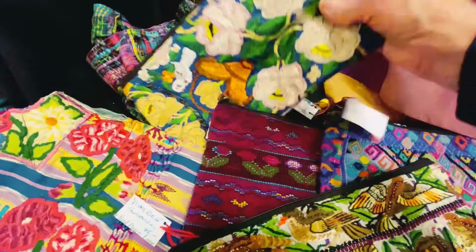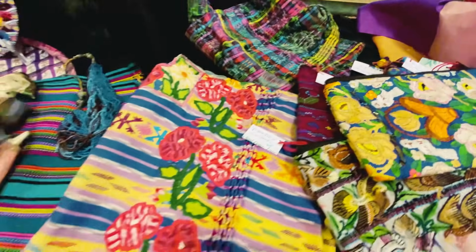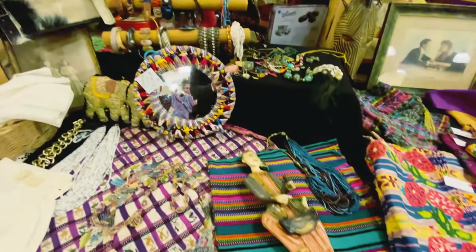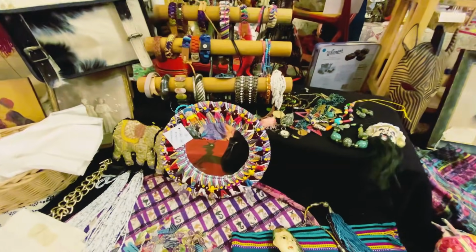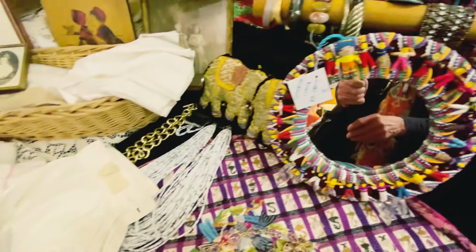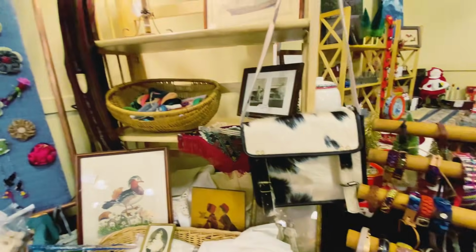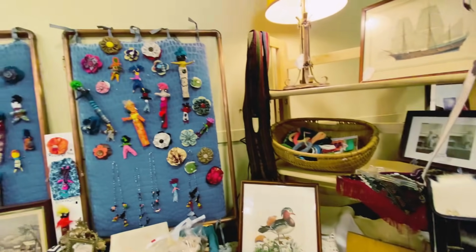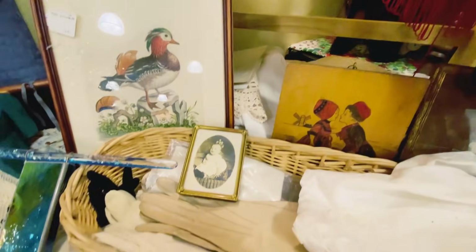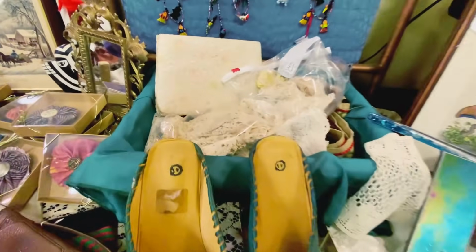And then these beautiful pouches. This one particularly caught my eye. Very wonderful workmanship. That mirror there is the same kind of workmanship. She had some nice things in this booth, but all the booths had nice things. I didn't see any booth that something didn't catch my eye anyway.